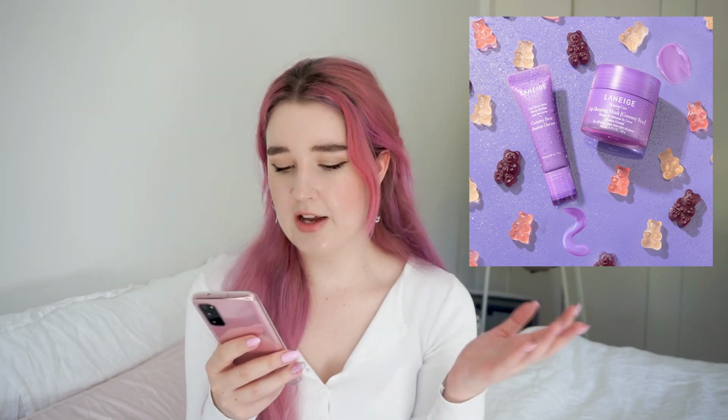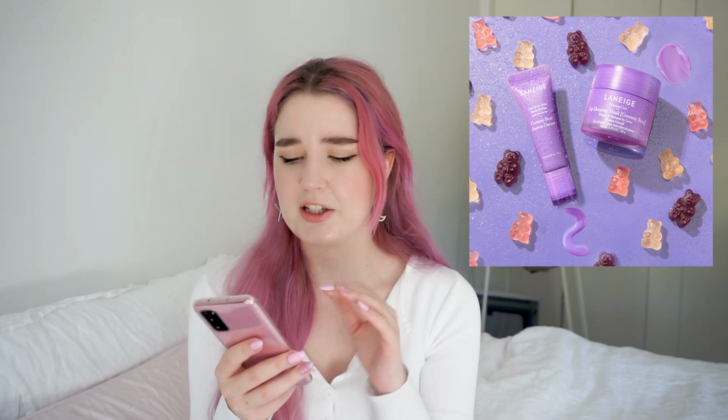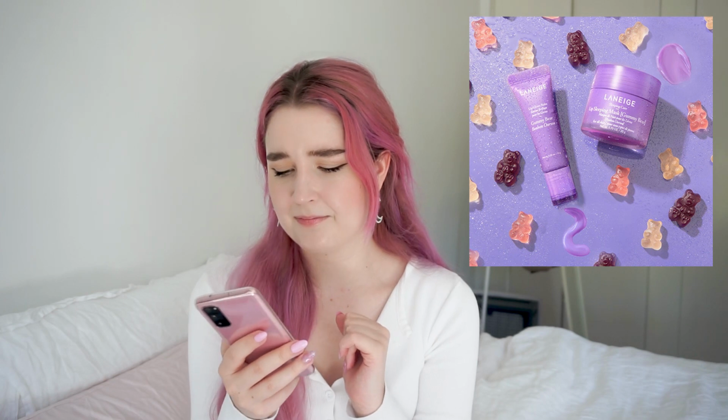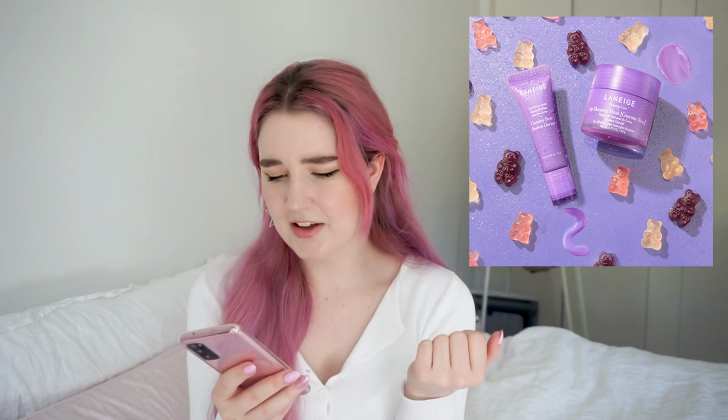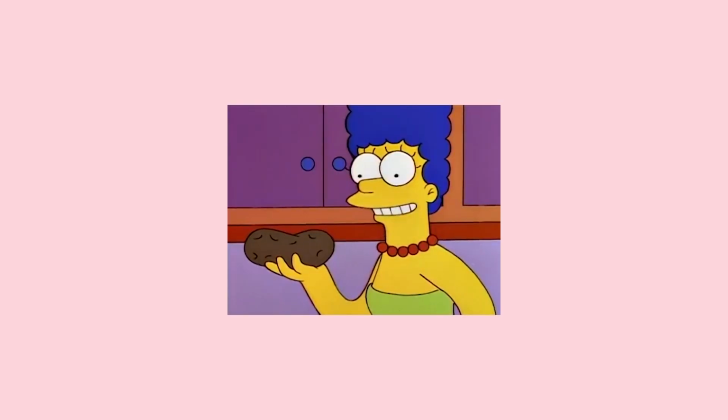And the information there is just the same as the regular. So it's the exact same formula, but just with a different fragrance and color. And it's a really cute, lavendery color. That's cute. Love it. Don't really have much else to say. I think that's cute. Good for them. I just think they're neat.